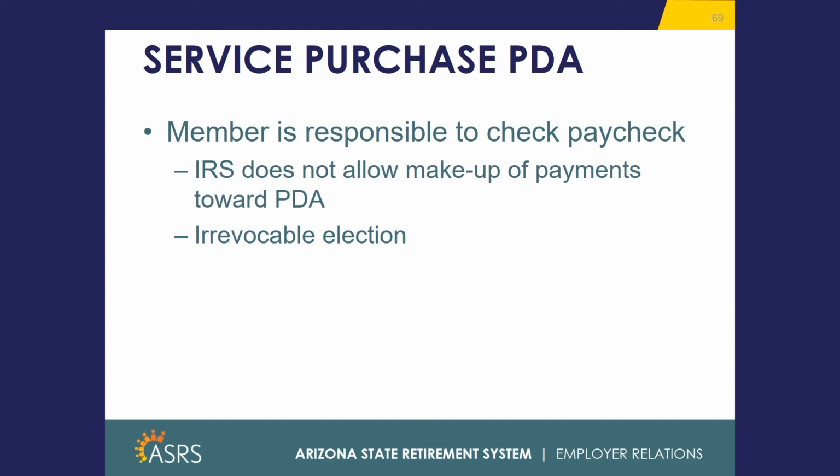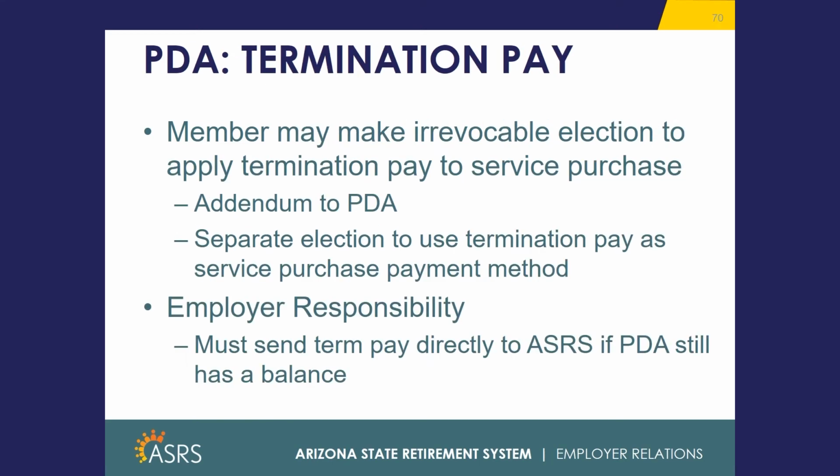Another piece of this is the pay reduction agreement is irrevocable. Once they elect this and it's set up with you, it has to continue for the entire employment with your agency. If that employee does move to another ASRS employer within a certain time frame, and we recommend that employee contact our member services to get those specific dates, this pay reduction agreement would get transferred over to the other ASRS employer to be continued.